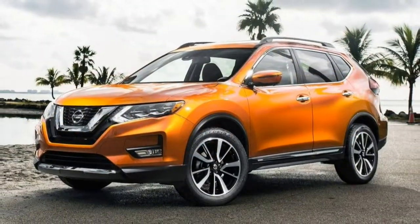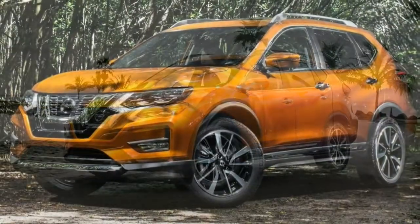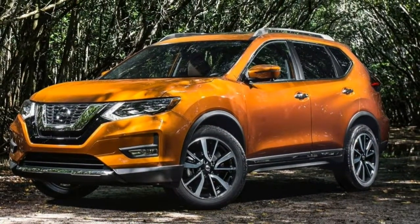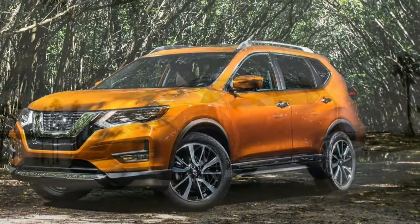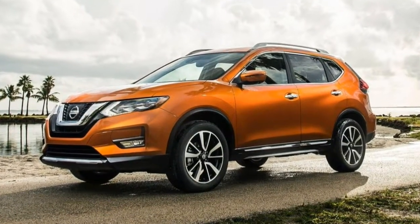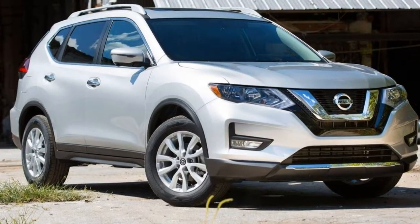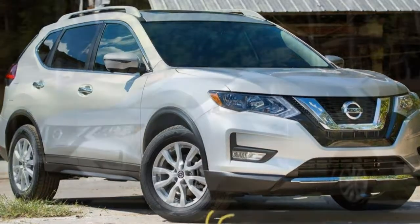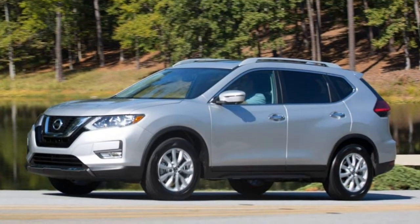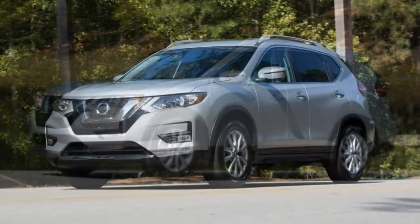Utility. As far as compact crossovers go, the Rogue offers a lot of cargo space, and the clever organizer is very useful. Unfortunately, installing a child seat is more difficult than in rivals, and towing and interior storage come up short. Small item storage. Interior storage is adequate but not generous. There are several small trays and pockets, and cup holders are about average in size.